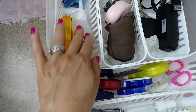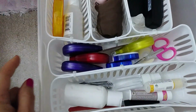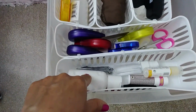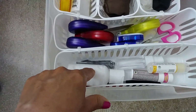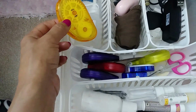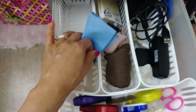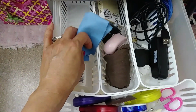And then I've got some Dollar Tree craft glue. Those are Dollar Tree scissors as well. This is a Dollar Tree container that's holding that lotion that I put in there, and this is a tiny Dollar Tree spray bottle. And then this is tape runner, there you go. And then this is the thing that you use after you spray your monitor or your computer to clean it.